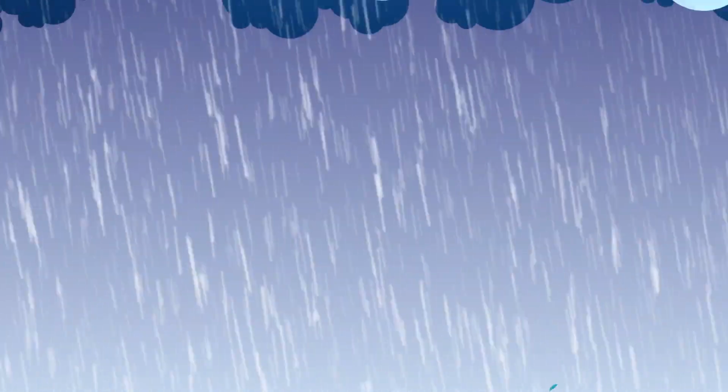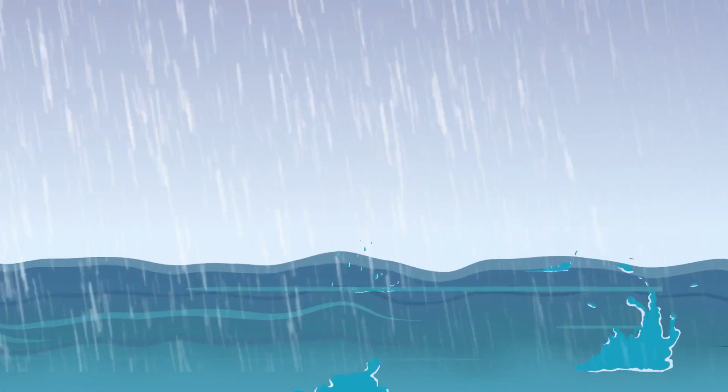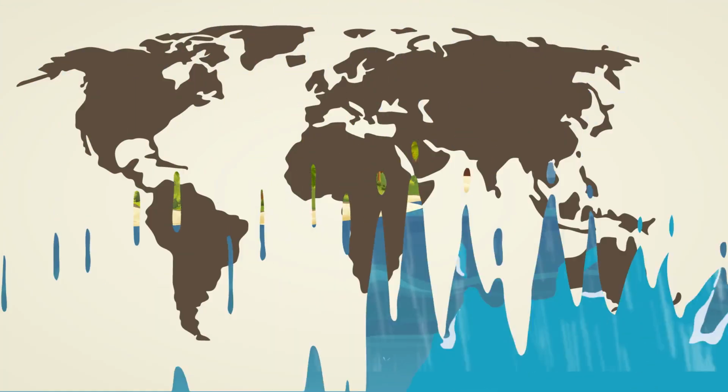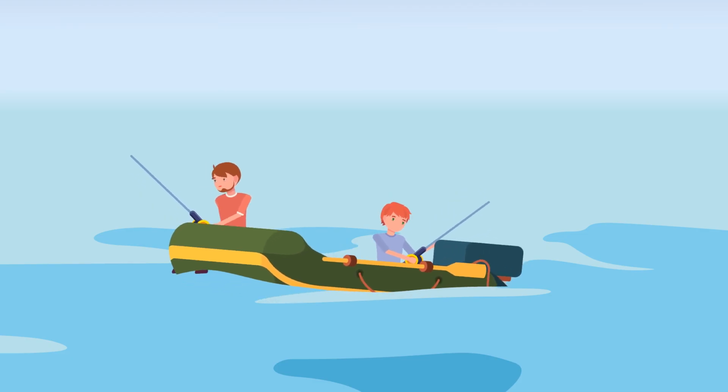No one expected such a strong storm. It's too dangerous to sail back to the land because of high waves and winds. But suddenly, you notice a small green island nearby. You and your friend are about 25 miles off the coast of Brazil. You were fishing and didn't notice black clouds obscuring the blue sky.